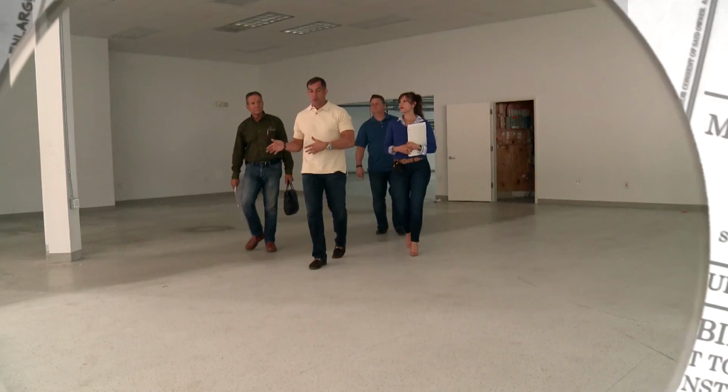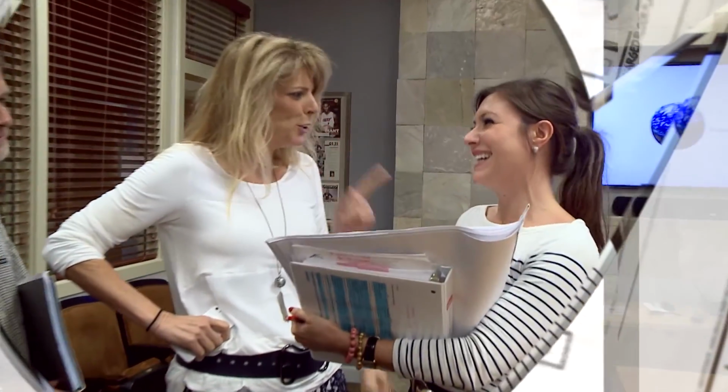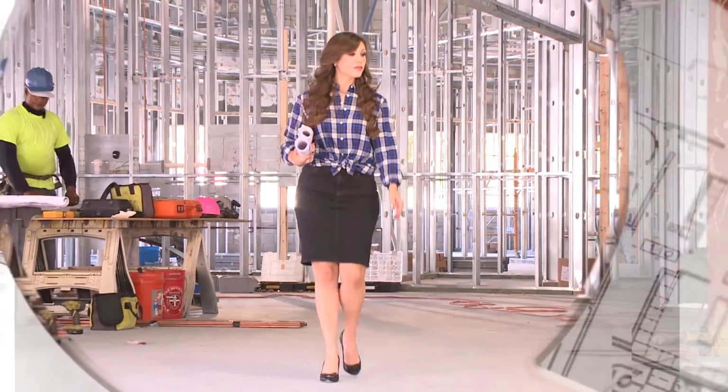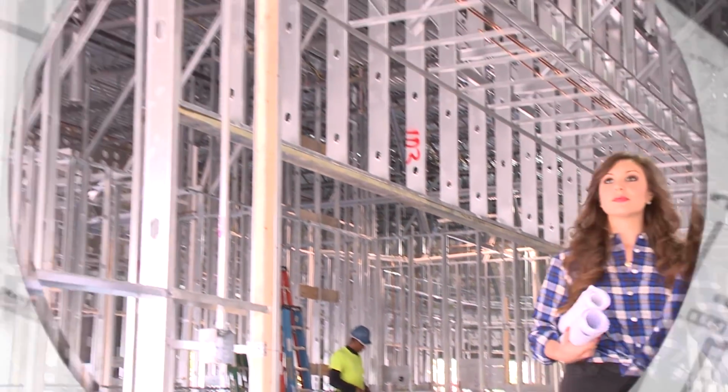This is my client, Mark Alfieri, founder and chairman of Brandstar. And that's Carmen, his chief operating officer. They've asked me to take this building and turn it into a modern and efficient workspace. It's going to be a challenge, but in the end, the new space will be functional, and of course, it will most definitely be fabulous.